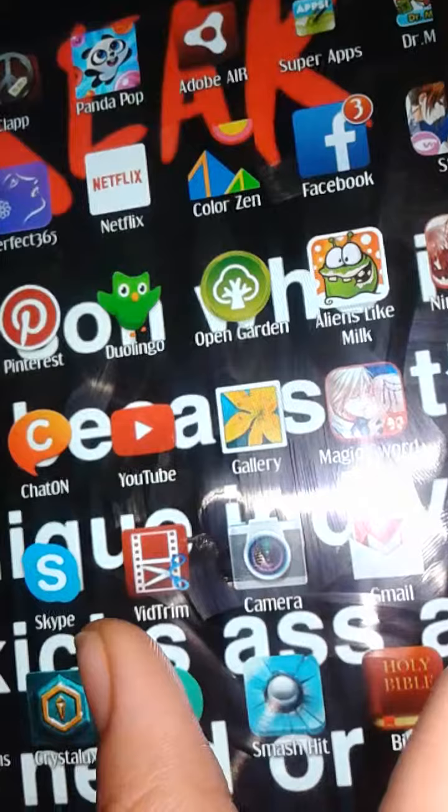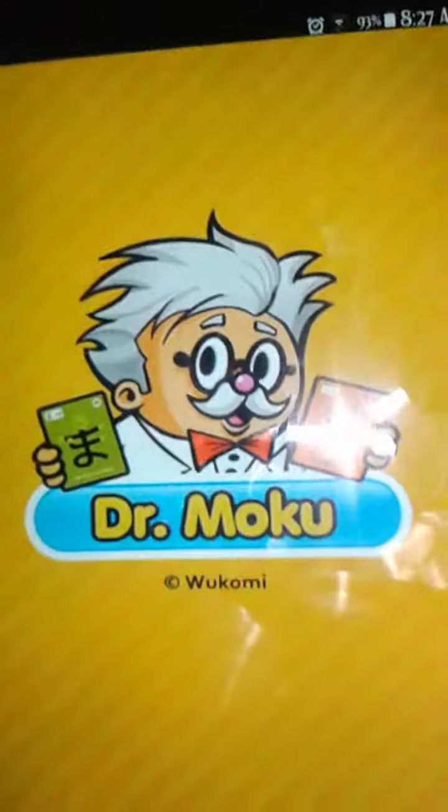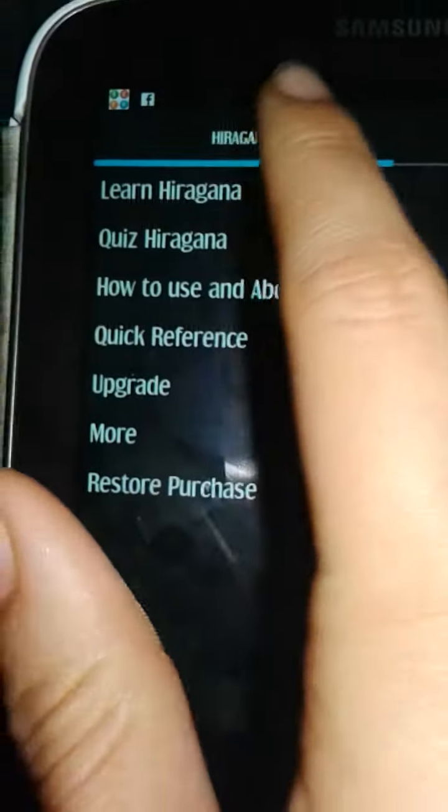Anyways, yeah. But I've also been using this one. I haven't bought the full app yet, but I really suggest buying it. I'm planning on buying it really soon. So this is actually how I got started learning hiragana. Hold on, let me go back. That's not the one I meant to click on.